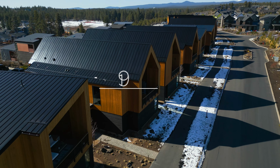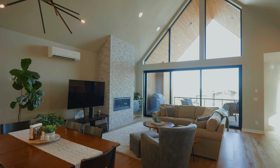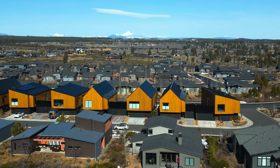Welcome to 19326 Outrider Loop. This is one of the most stunning, inspired, and incredible properties that Tetherow has to offer. Here we have about 2,500 square feet of chalet design located here high on the plateau in the Tetherow community.